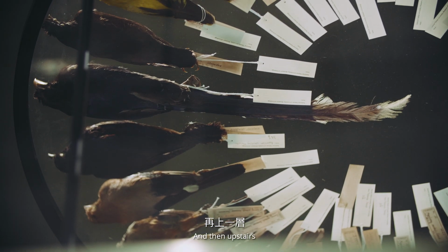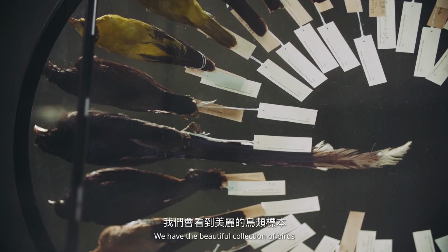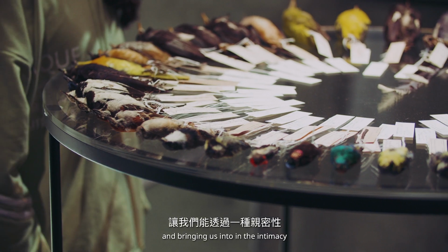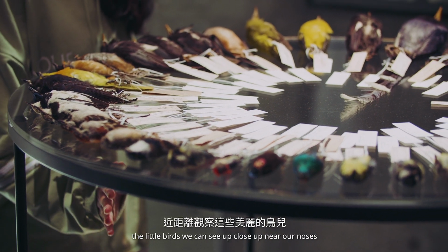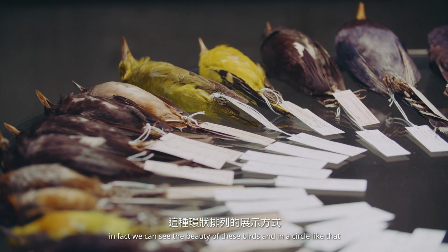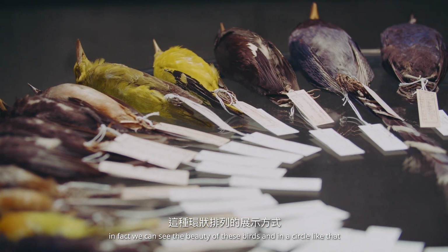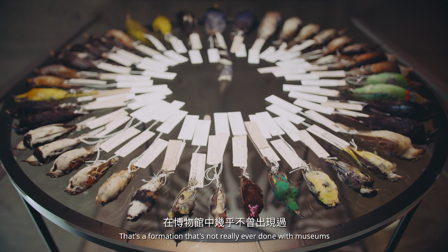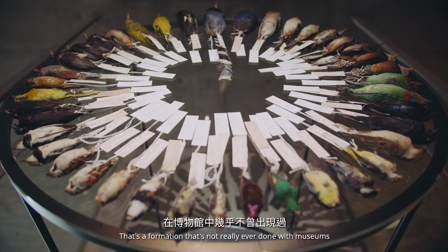And then upstairs we have the beautiful collection of birds and bringing us into an intimacy. The little birds we can see up close, up near our noses in fact. We can see the beauty of these birds. And in a circle like that, that's a formation that's not really ever done with museums.